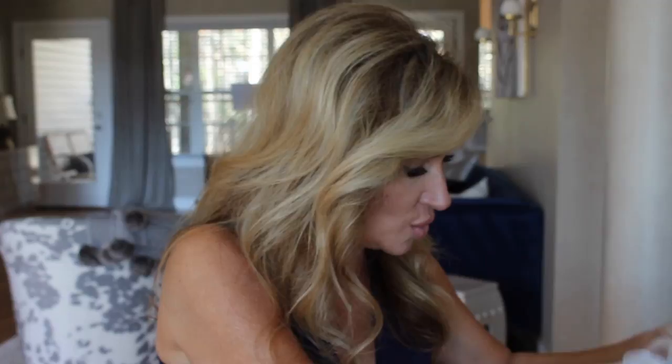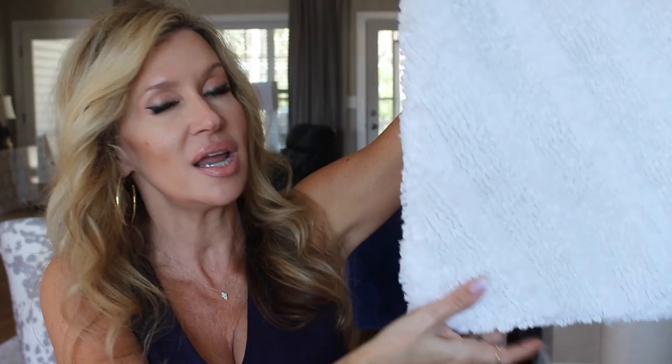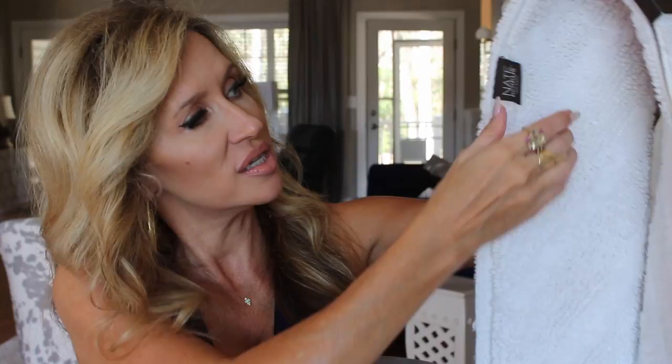So I'm going to start off with Target. I went there earlier in the week and I wanted to show you these. It's nothing that big, but I needed some new bathroom rugs and I love these. They're that Nate Berkus brand and these are the biggest ones. I like having white bath rugs. I've had the colored ones before, but I just like having the white that blends right in with my tile and everything.